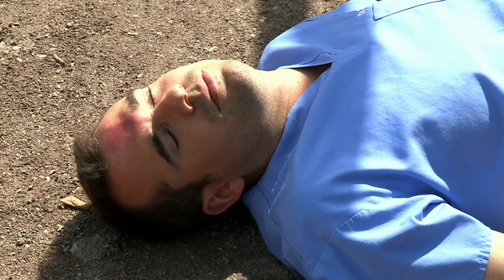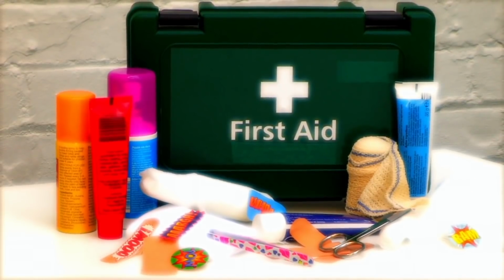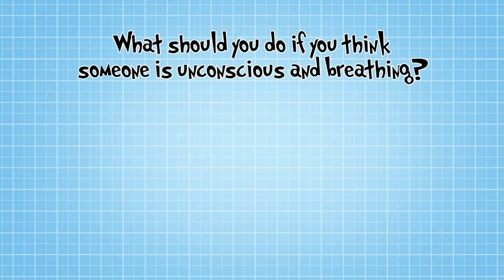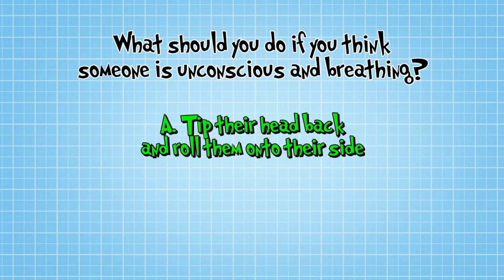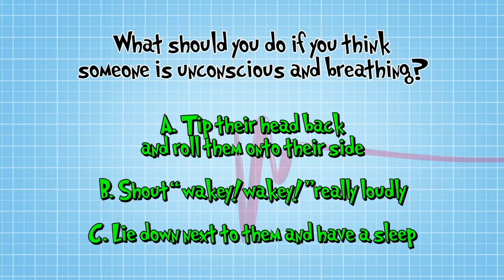That manoeuvre's known as the Chris Clonk, but it's also an injury alert. Wow, Chris is very good at pretending to be knocked out, isn't he? So, what should you do if you think someone is unconscious and breathing? A. Tip their head back, check they are breathing, and roll them onto their side. B. Shout "wakey wakey" really loudly. Or C. Lie down next to them and have a sleep, enjoying the peace and quiet.